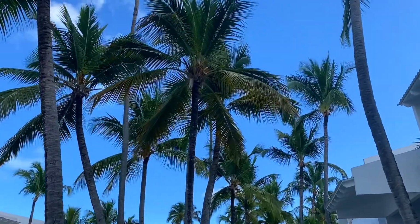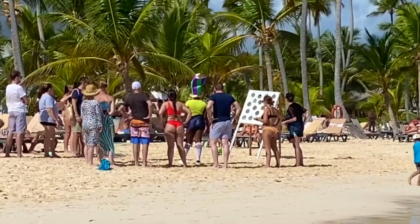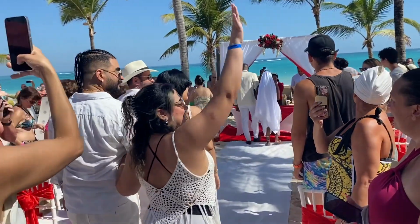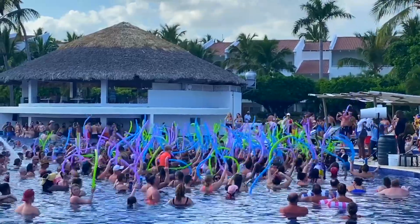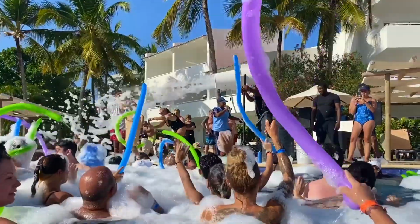But there was still lots to do throughout the day, with the entertainment team conducting pop-up activities throughout the resort, including bingo, water Zumba, wedding vow renewals, and the highlight of the week, the foam party. If you're going to this resort, don't miss the foam party.